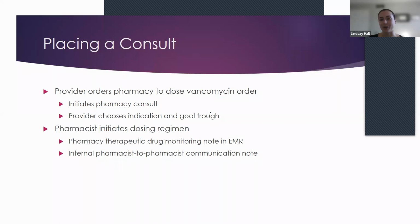And we try to keep the communication with the provider as open as possible because we want to encourage them to keep utilizing pharmacy. We are very lucky at my hospital. None of the physicians dose vancomycin. They would rather pharmacy do it. So you will never see a physician in my hospital dosing vanco.